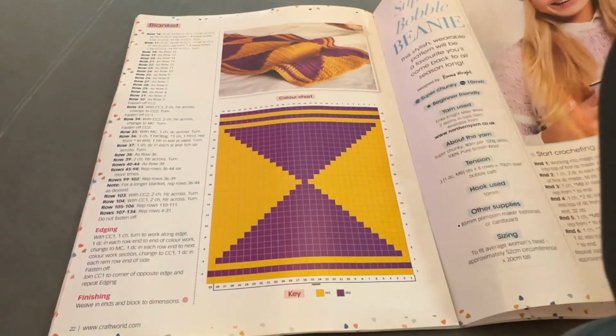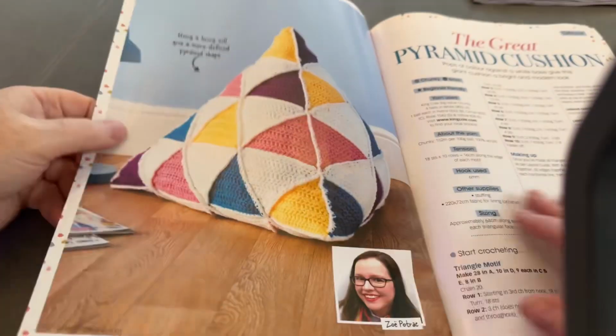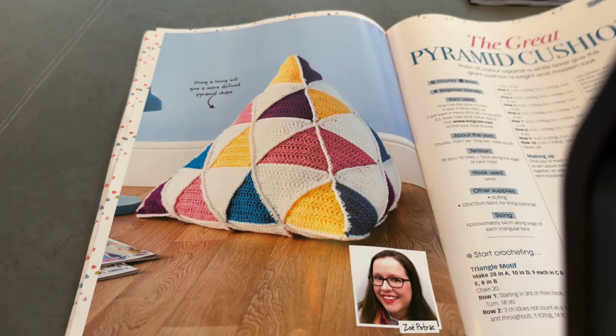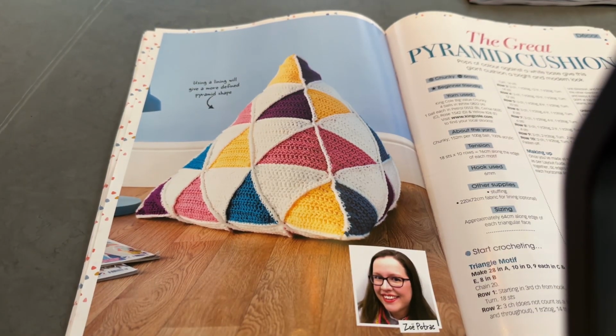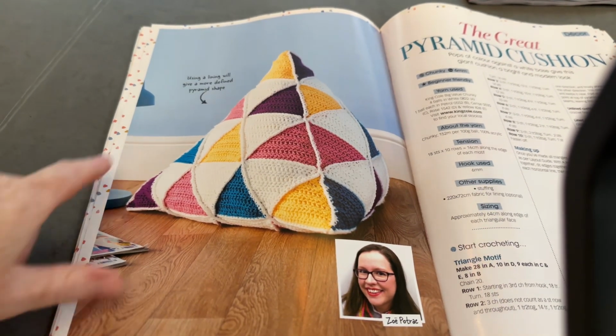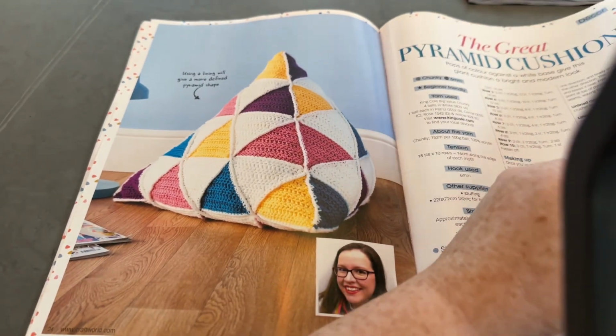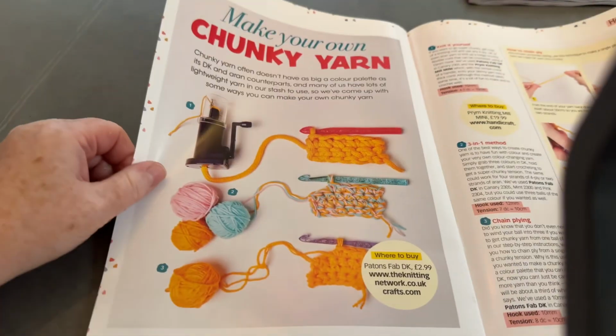Super bubble beanie. That's quite snazzy. And we've got the jubbly cushion. The Great Pyramid Cushion by Zoe Pottrack. She's really into these ridge joins at the minute, by the looks of it. Been doing those for years, just saying.